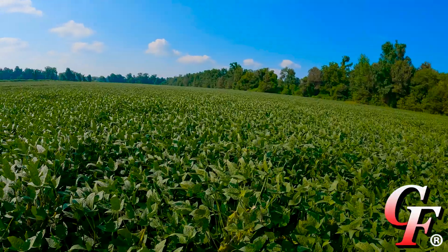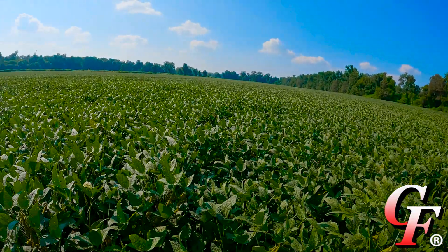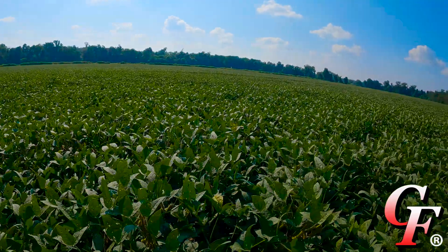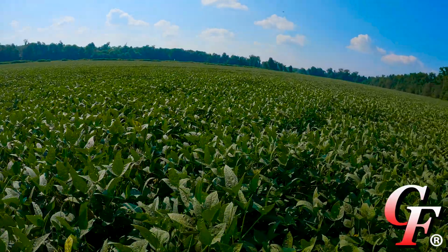Let's go look at some of our full season beans. You talking about something gonna bring a smile to my face, gonna be full season beans. All right, here we are in our full season soybeans, and man, I don't think I've ever had a soybean crop that looks like this, looks this good.